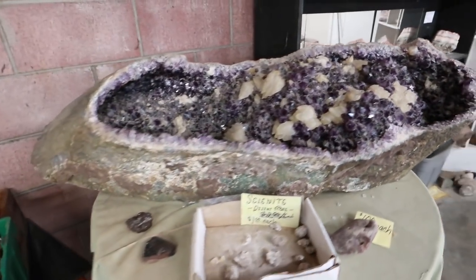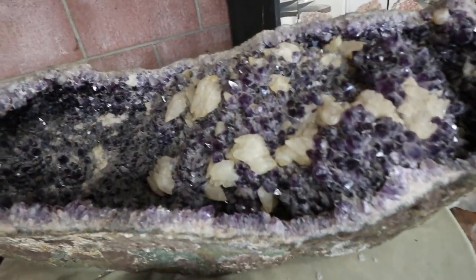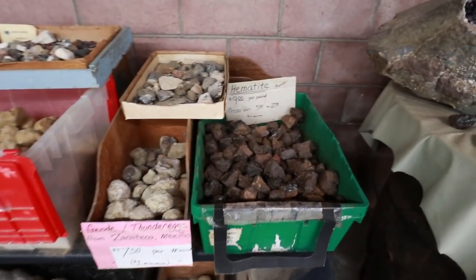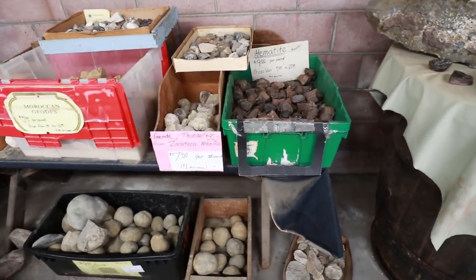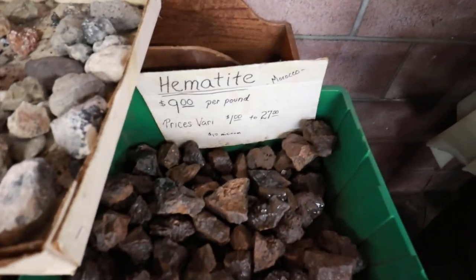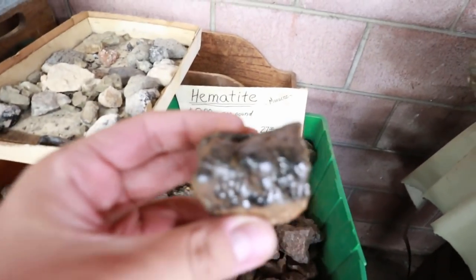Look at this humongous amethyst cluster. It's got calcite growths all over the place. The energy in this one's quite strong too. I like it. And you got some hematite here. These are all just raw bulk stones. And it's so cool, you can just go in there and pick out what you want. This is hematite. Very grounding stone.